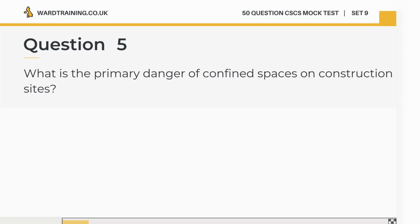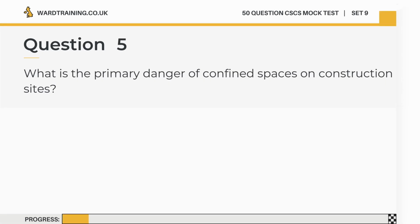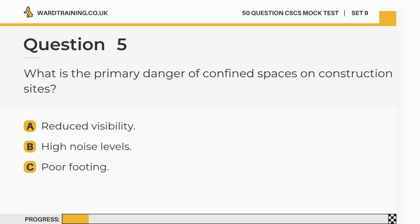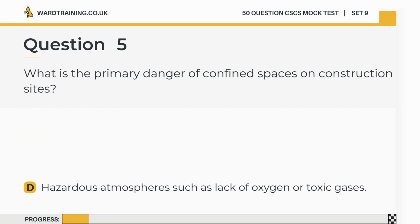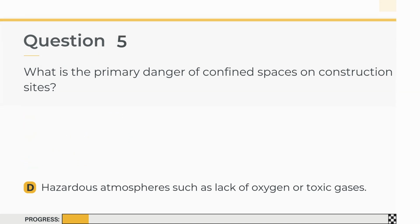Question 5. What is the primary danger of confined spaces on construction sites? A. Reduced visibility. B. High noise levels. C. Poor footing. D. Hazardous atmospheres such as lack of oxygen or toxic gases. The correct answer is D. Hazardous atmospheres such as lack of oxygen or toxic gases.